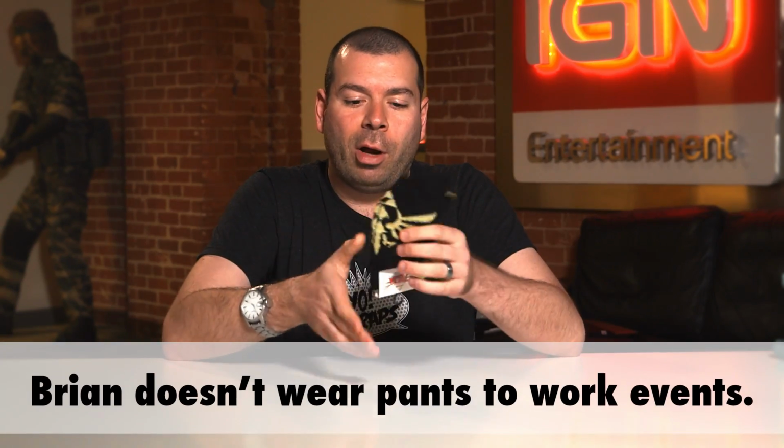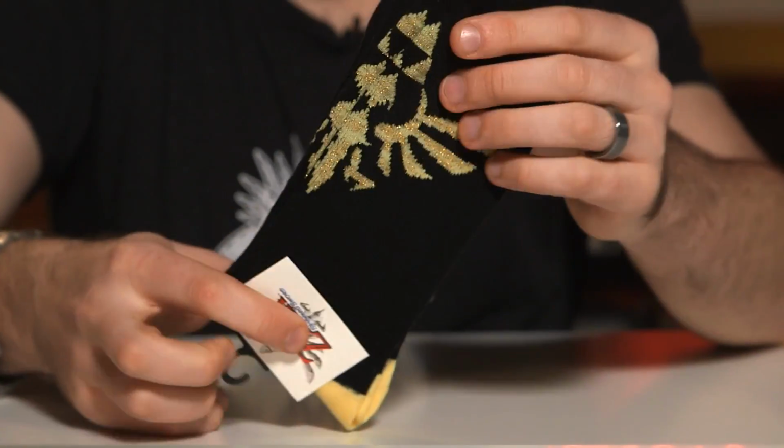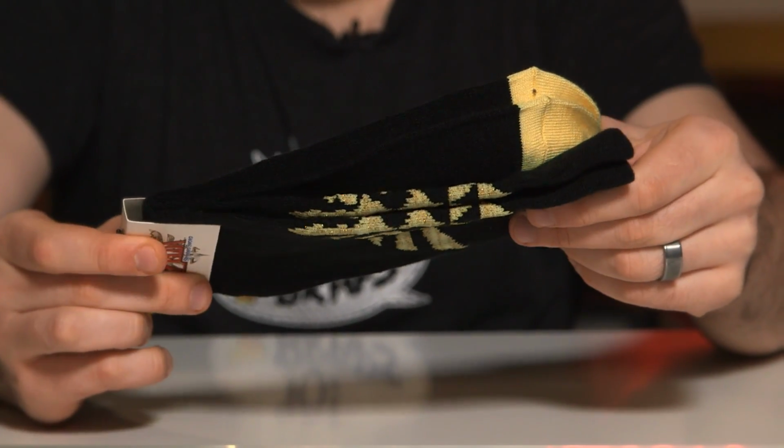First off, Zelda Socks. Now, you can probably wear these for any work event. These were part of a series of different clothing items they had at Nintendo. They had hoodies, they had t-shirts, but we had to grab these because they're Zelda socks. You need Zelda socks.